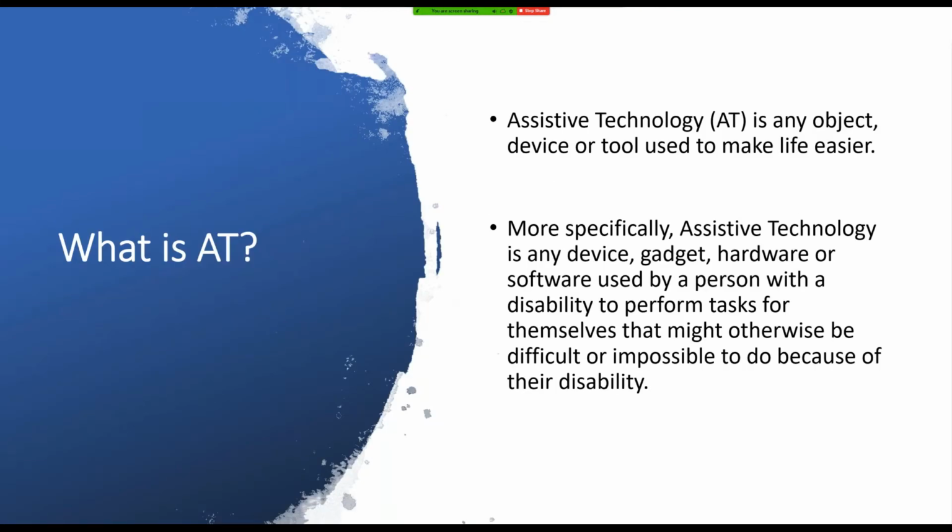Just a little bit of information, I will be using AT and assistive technology interchangeably through this, just out of comfort and speech. But AT is any object, device, or tool used to make life easier. I feel that's a much simpler definition and a lot easier to digest. But specifically, AT can be any device, gadget, hardware, or software used by a person with a disability to perform tasks for themselves that might otherwise be difficult or even impossible to do because of their disability.